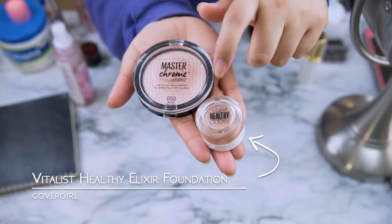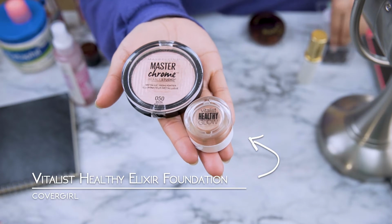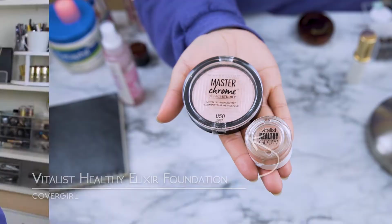Next product. So next on my winter favoritos is my highlight combo right here. So this is the CoverGirl Vitalist Healthy Glow Highlighter in number 3. This is like a champagne-y rose gold type of situation right here.